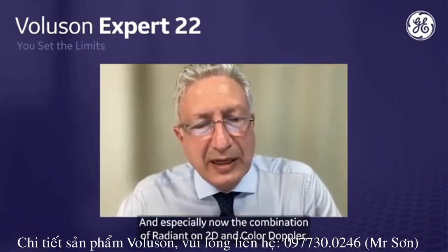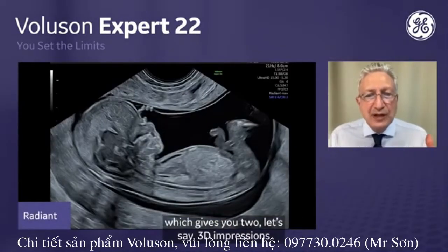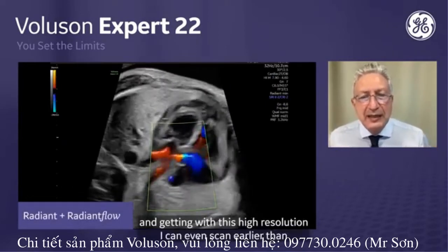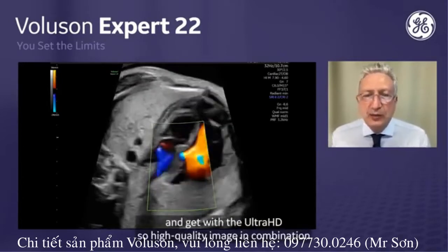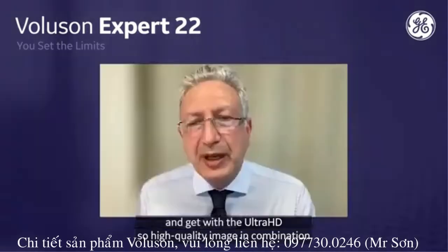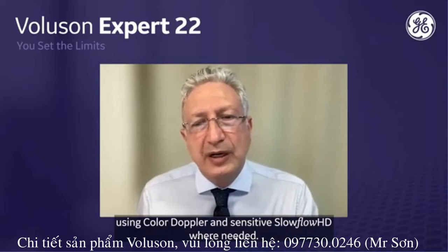The same like you, and especially now the combination of, let's say, radiant on 2D and color Doppler, which gives you, let's say, 3D impressions. And with this high resolution, I can even scan earlier than 10 or 11 weeks and, with the Ultra HD, so high quality image in combination with radiant on the grayscale, get also a good basis to start using color Doppler and sensitive slow flow HD where needed.